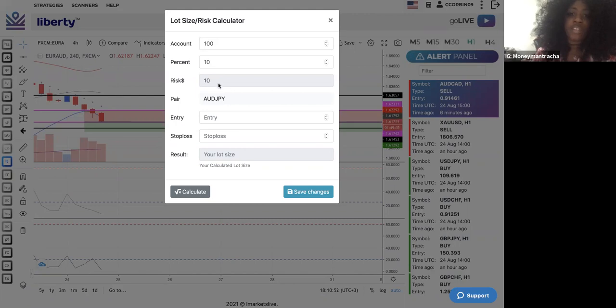$10. You can't use more than $10. Now you know that when you're doing forex trading, you're risking cents, right? So if I want to risk 0.05 per trade, how much is that? That's 50 cents, right? Which means that's 2 trades, which means that's $1, right? You still have $9 more essentially to play with.